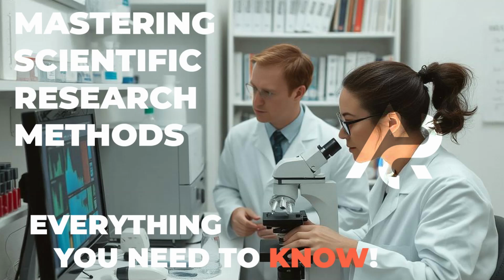Exactly. And it's important to remember that these aren't always hard and fast categories. Sometimes there's overlap. And researchers often combine different approaches to get a more complete picture. That makes sense. It's not always black and white.